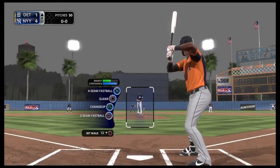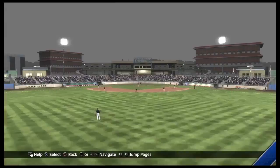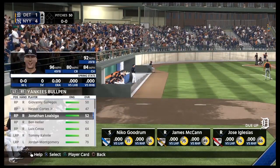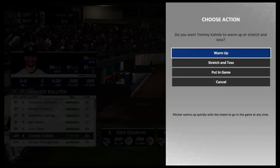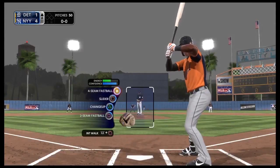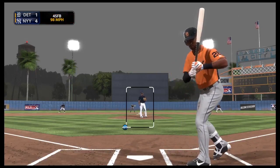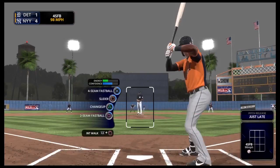Nico Goodrum will start. All right, I'm going to start warming up somebody in the ballpark. Hitting up for Detroit, second baseman Nico Goodrum. Here's the first pitch to him. And that one stayed too low apparently.